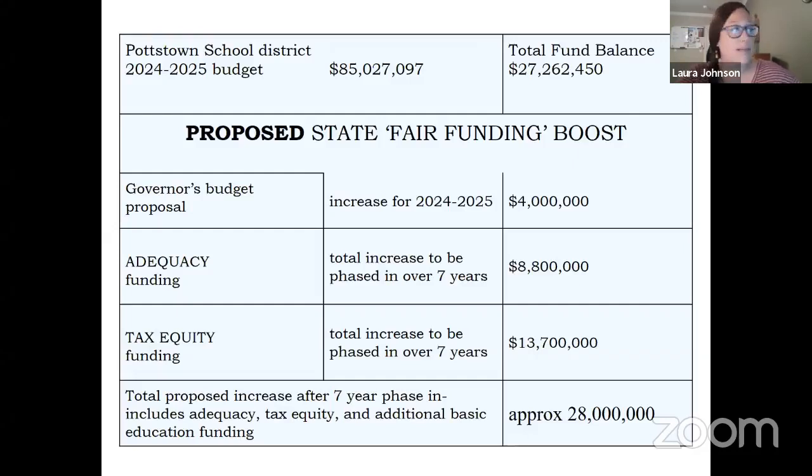Some of it is the adequacy funding. I will get into explaining the sheet a little bit more in detail, but the adequacy funding is directed towards districts whose student spending is too low to provide their students with an education that is up to par in terms of getting the results they need. They got to that number, for what it's worth, by looking at the districts that were performing well and seeing what they're spending on their students.